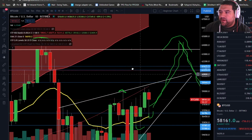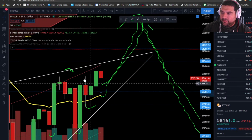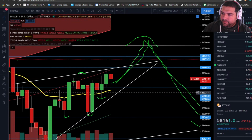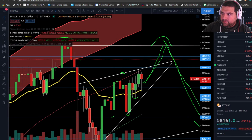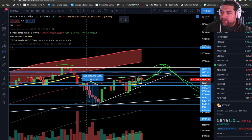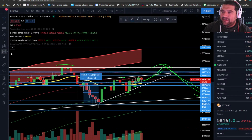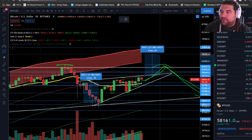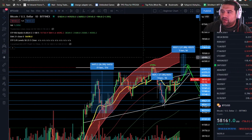We're getting this wick right here. Got a wick down and tested the 21 EMA today. Big bounce that we got. This measured move here from the bottom to the top of the wedge is about 17%. If we do break to the upside, you guys already know, 17% would put us at $70,000 Bitcoin.